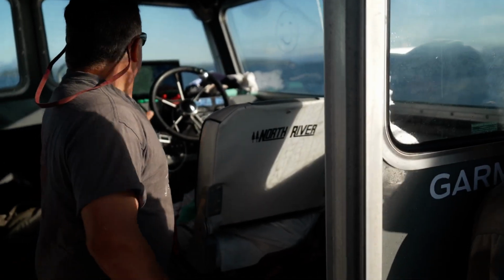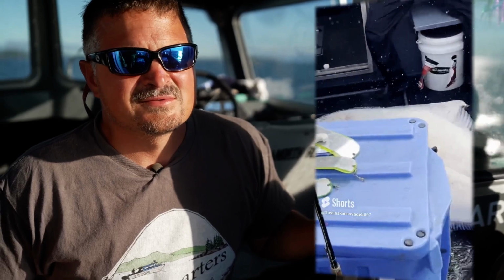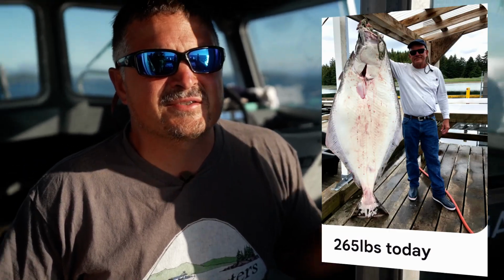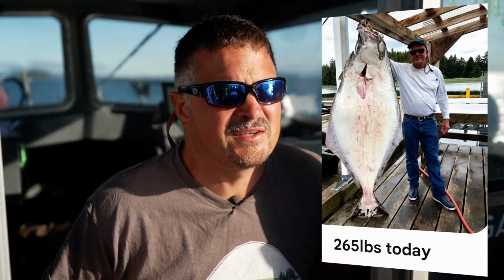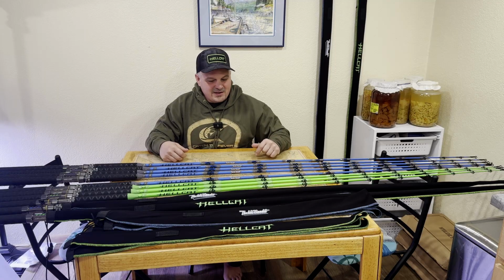What's the biggest halibut that you've caught? On this boat, it's 386. I've got 10 fish over 300. I don't know how many over 200. I've got only 1 fish this year over 200. It was 202. And my biggest one this year so far is 265.